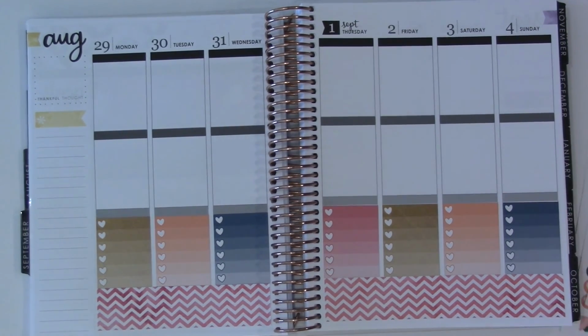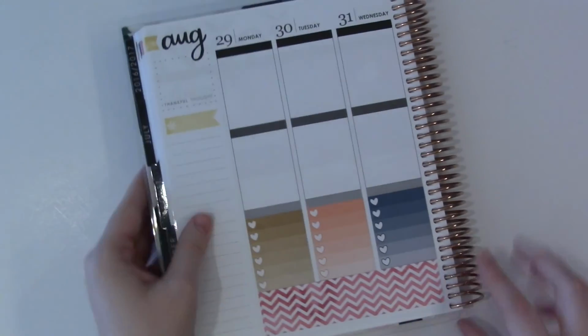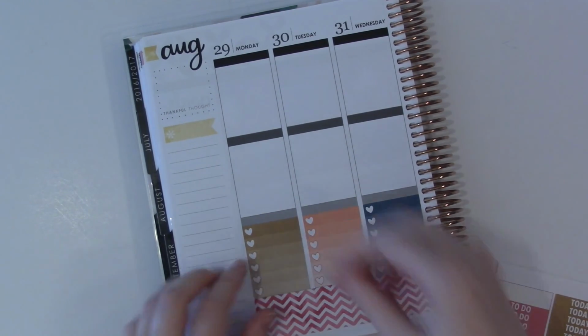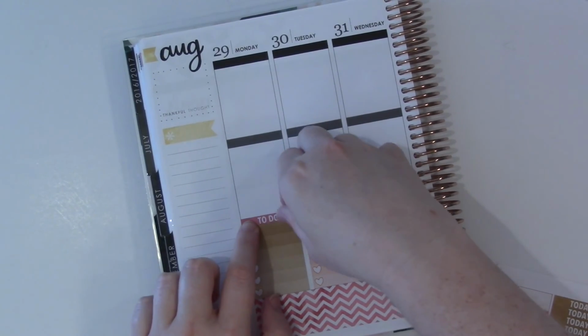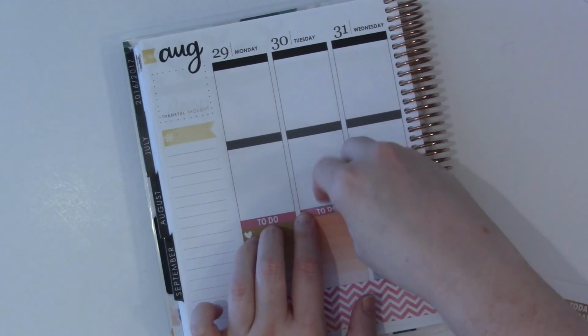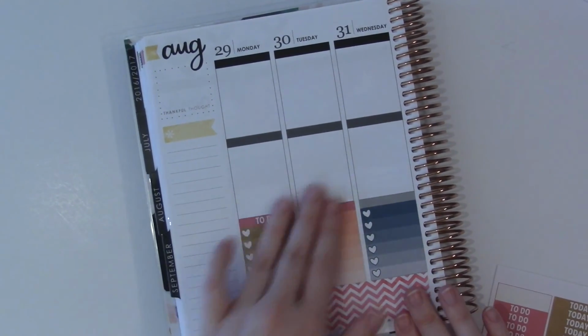I guess I'll go ahead and do headers. The to-do headers are pink too, so it's good that I saved that box. Even though I love pink, I just thought that would be a good one to save, so that's good.